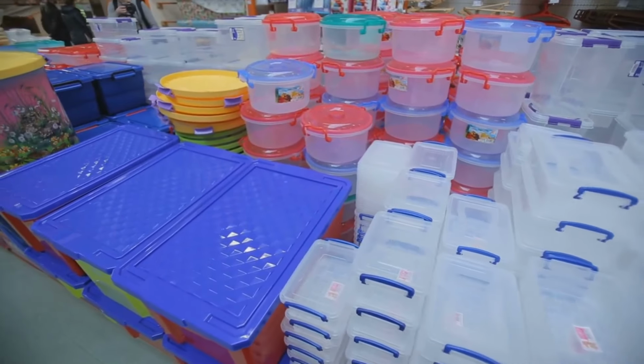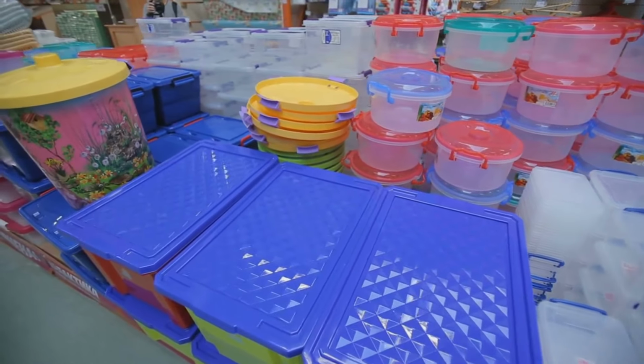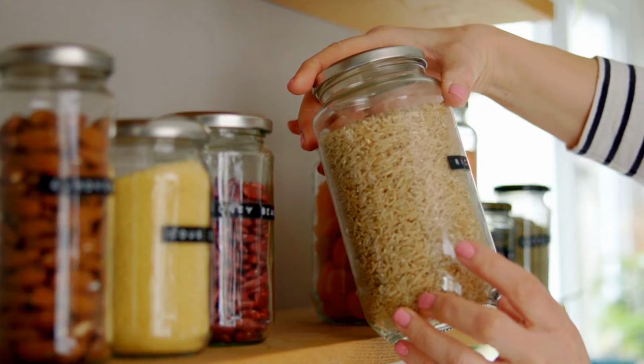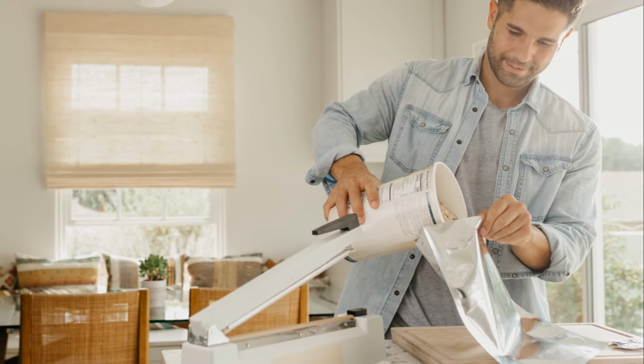Let's dive into the best storage solutions for your prepper pantry and the importance of water storage. Firstly, we need to discuss how to store all these grains, beans, and other dry goods. Airtight containers are your best friend here. They keep out moisture and pests, two of the biggest threats to your food supply.